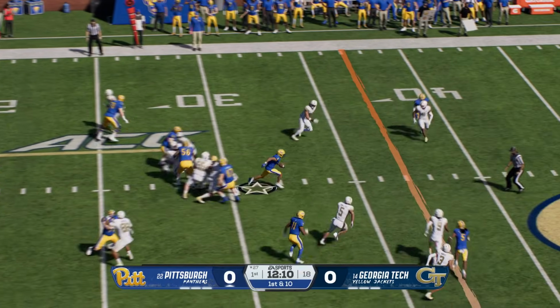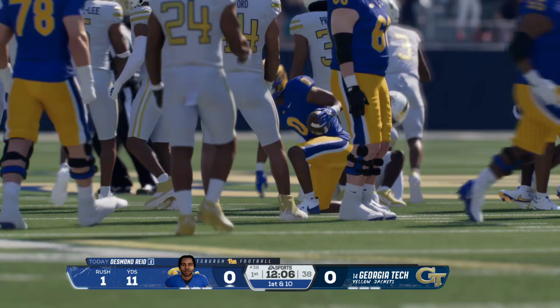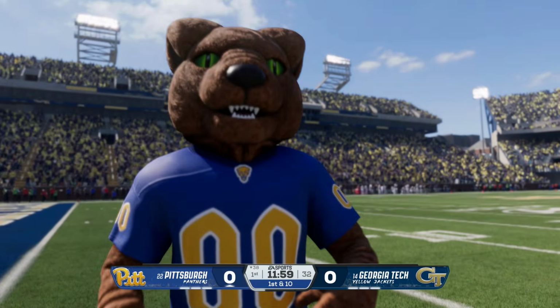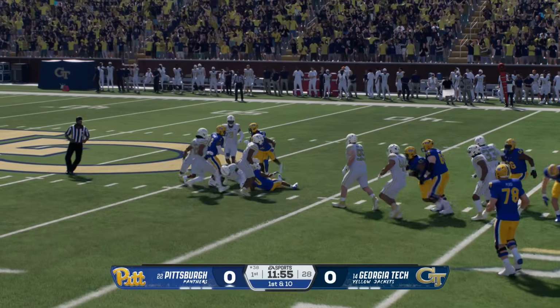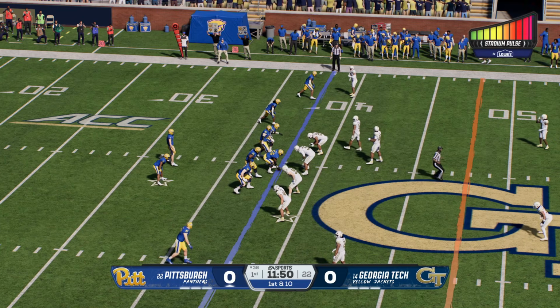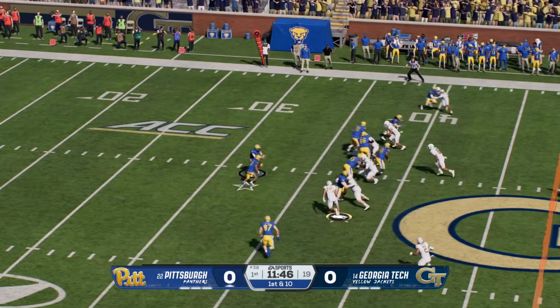Out of the shotgun, he'll hand it off. They tackle him at the 38. Solid gain. Nice play there. You know, offensive linemen are just a certain breed. They're always going to do their job, no matter who's back there carrying the ball. I'll tell you what, they have a little bit more confidence when the person that's carrying the ball can break off some big-time runs. That makes them block just a little bit harder, knowing what he's potentially capable of doing.